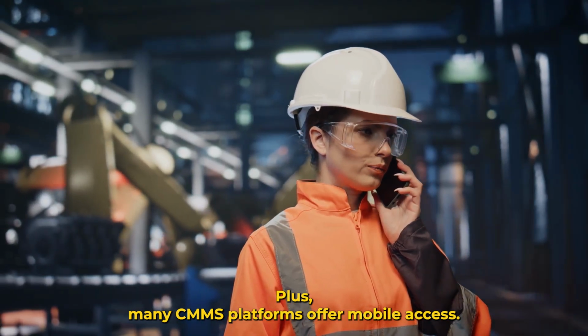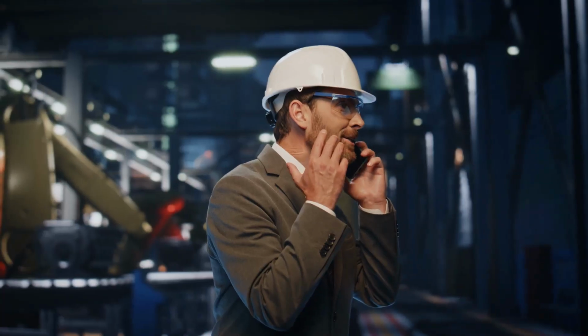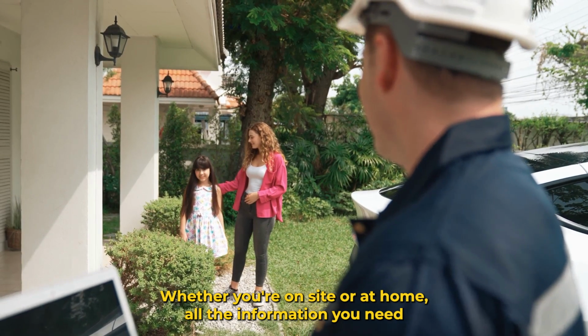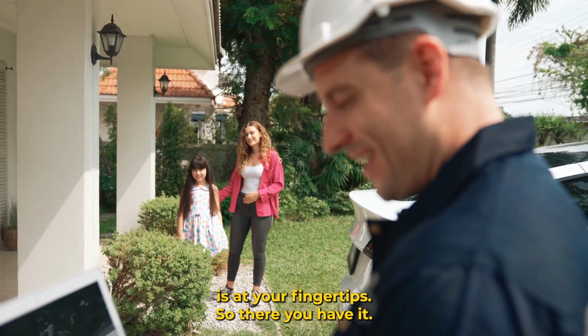Plus, many CMMS platforms offer mobile access. This means you can manage your maintenance tasks on the go. Whether you're on site or at home, all the information you need is at your fingertips.